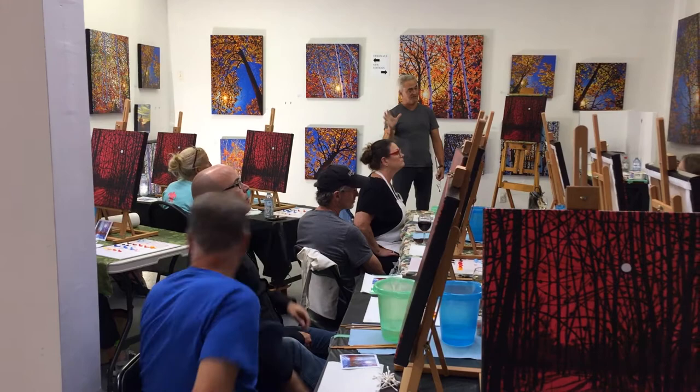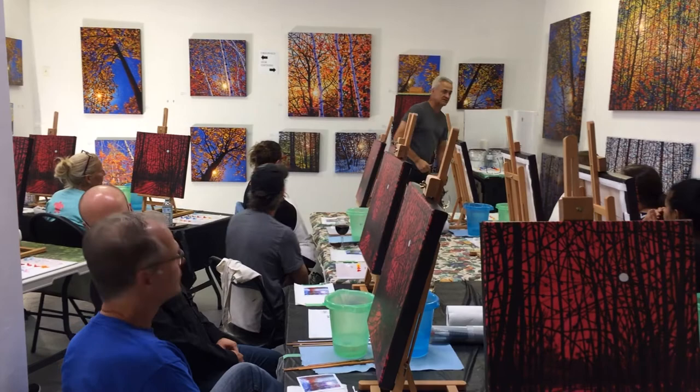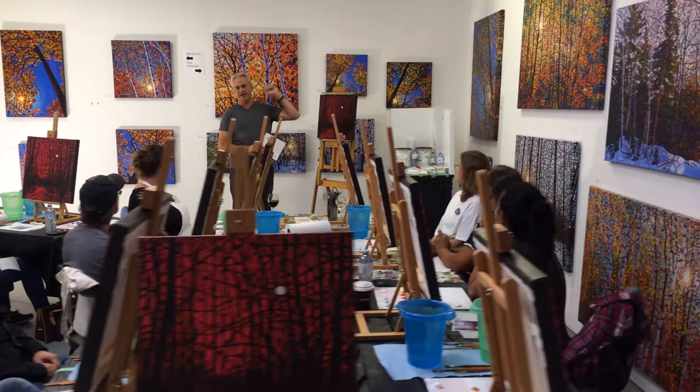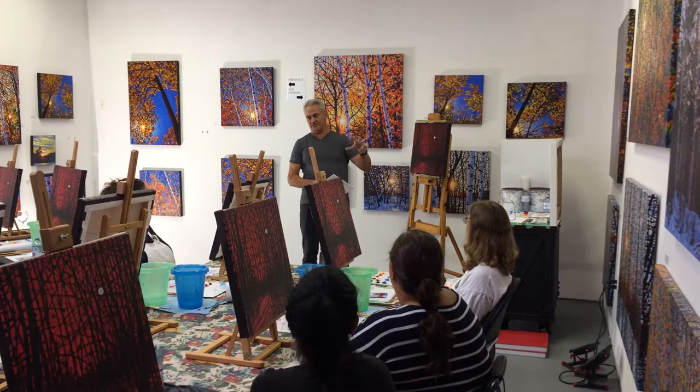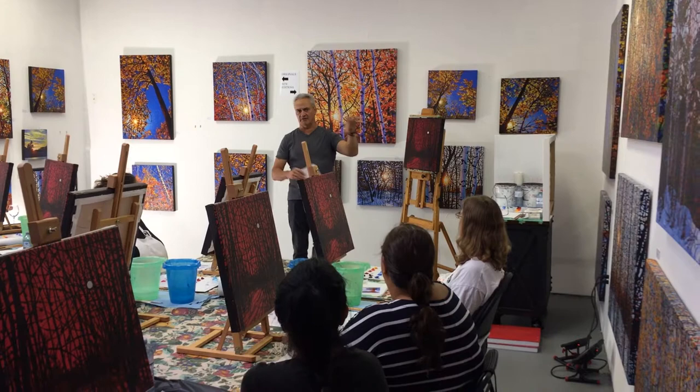So I paint differently than most people. Most artists start with the sky, and they do the background, and then the middle ground, and then the foreground. I paint in a very different way, which is kind of backwards. I tend to paint a lot of the foreground elements first, and then paint the sky, and then the middle ground, and then the foreground, but all in different orders depending on the subject matter.